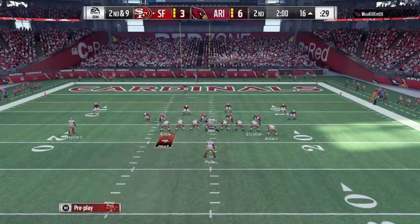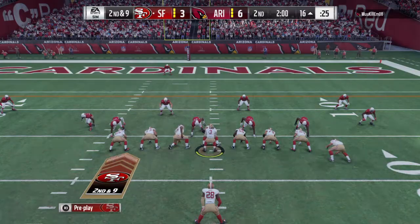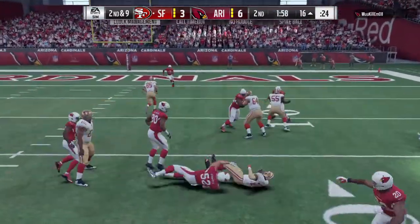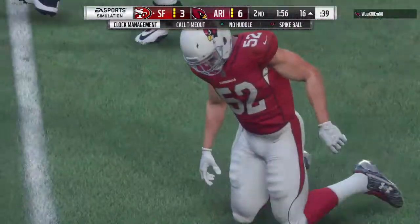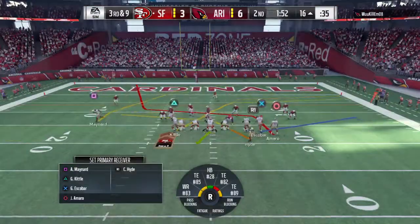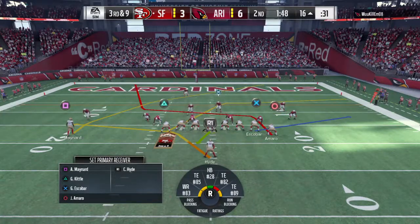All right, now look at that. Green, 39. It's over. On second down, Hyde looking for a cutback lane, but nothing there as he's met at the line of scrimmage. No gain on the play there, so that doesn't help. Now they're looking up at a 3rd and 9 situation.